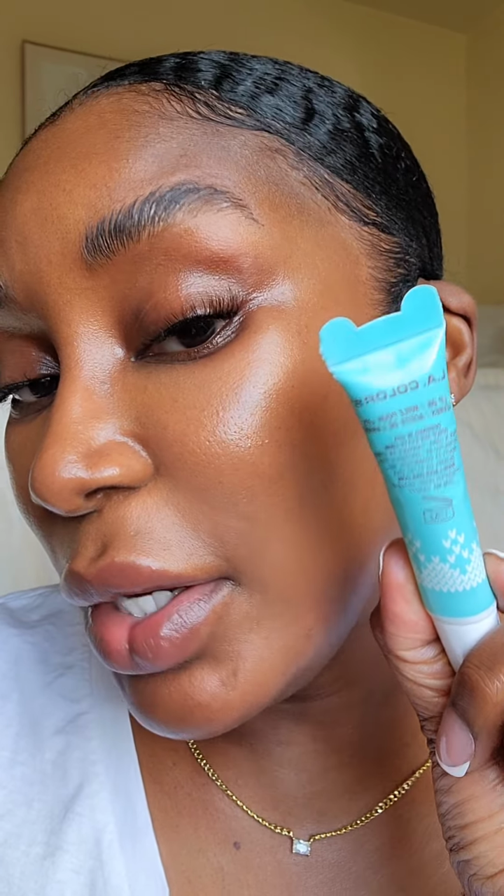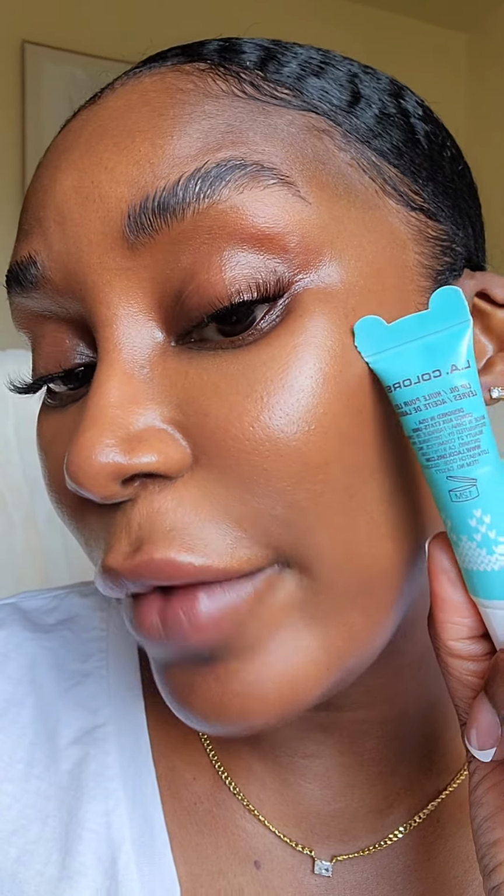One last step, lips. All right, y'all, so when it comes to my lips, I always like to add a little clear gloss as a base first. It just helps extend the wear of any lip product that I put on, especially other glosses. For whatever reason, I'm not sure. But yeah, so I'm going to go in with this LA Colors, and I think these are the same people that make LA Girls. I'm not sure, but it's just a clear little cheapy gloss. Cute little bear.